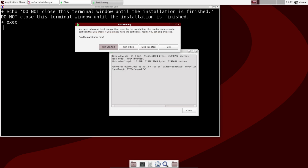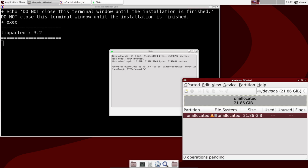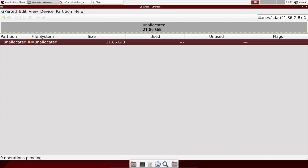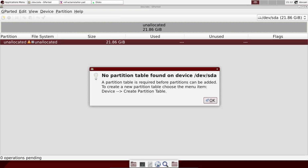All right, so this is telling me you need to have at least one partition ready for the installation. Oh, so I guess it doesn't do an automatic partitioning for you. You have to use one of these options. Okay. Well, that makes it a little bit more complicated, but let's do gparted, because that's the option that a newbie would choose, even though I personally am not a huge fan of gparted.